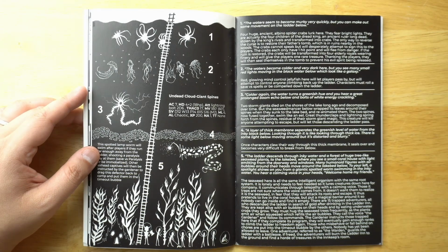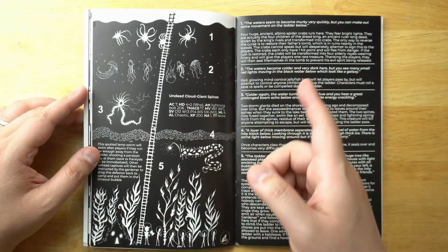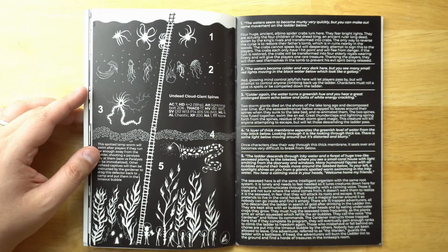So if the PCs actually get all the way down to the bottom, perhaps they can rally all of the captured folks down here and try and fight their way up. But fighting your way up a ladder when there's these horrible monsters trying to keep you down is going to be an interesting tactical challenge.